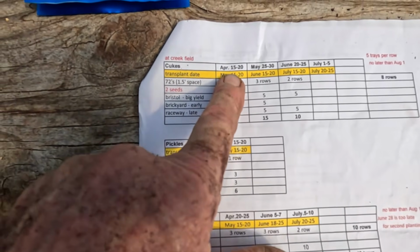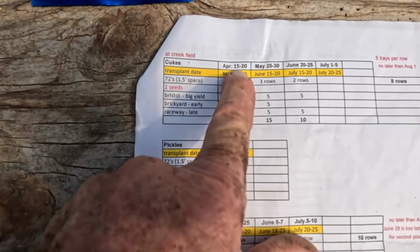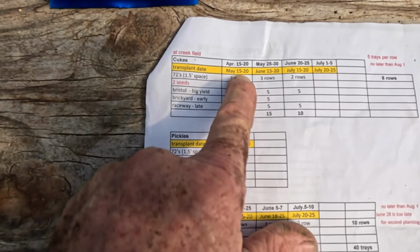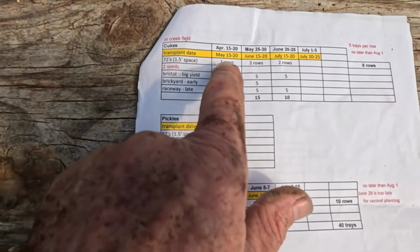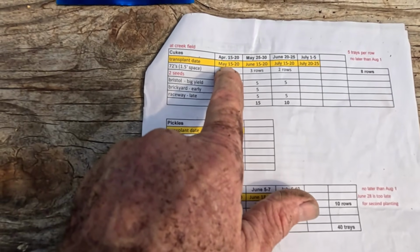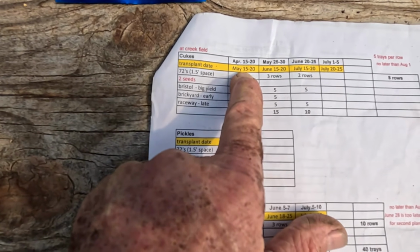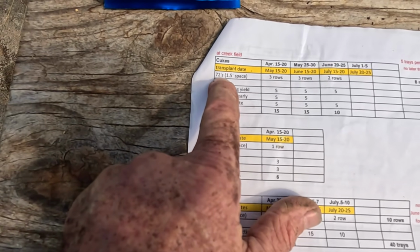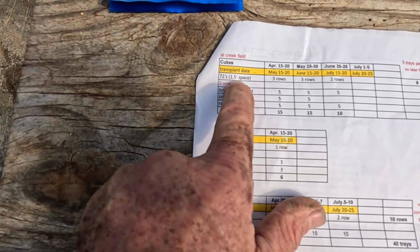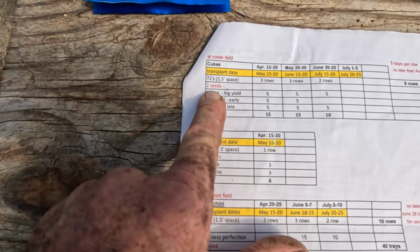All right, here's my planting spreadsheet. Cucumbers. I normally seed them April 15th to the 20th, but it is already the 23rd today. A couple days late, it's not gonna make a difference because these things will grow so fast. We're doing 3 rows. I hope to transplant them in about 3.5 weeks from now, between May 15 and May 20. We're planting them in 72 count trays. We're gonna transplant them 1.5 feet apart, and we're putting 2 seeds in each hole instead of 1.